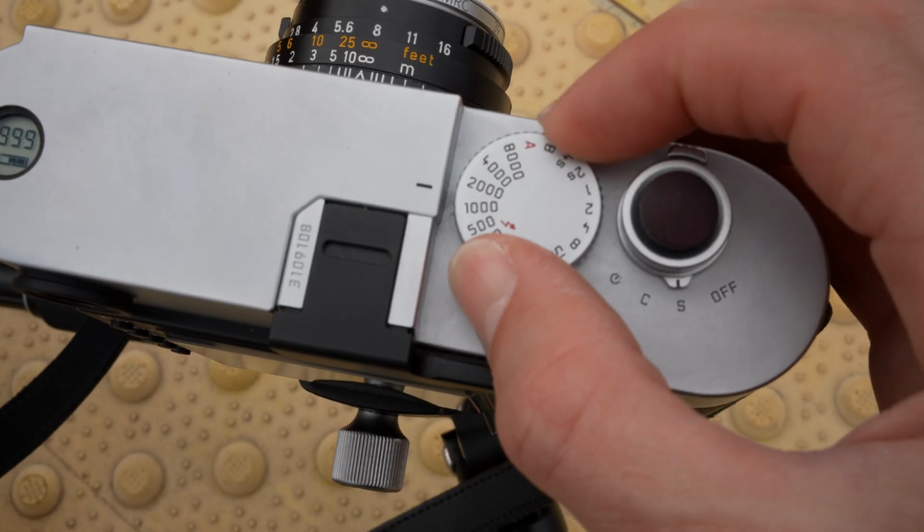Plus, a real big slept-on feature of the M8 is that it's the only Leica M camera with a mechanical shutter speed of 1/8000th of a second.